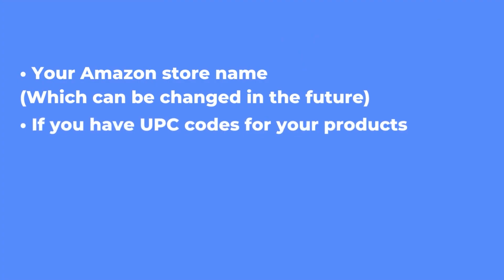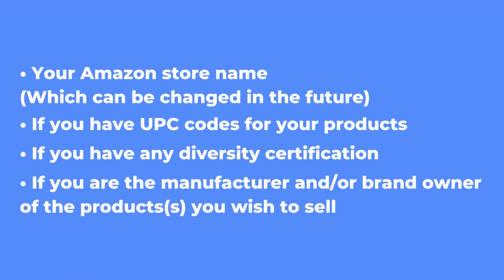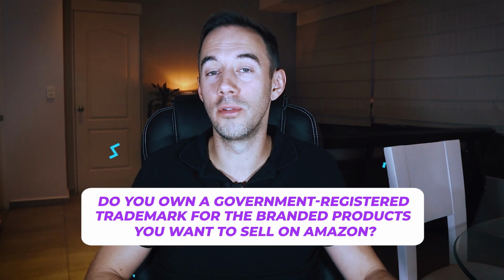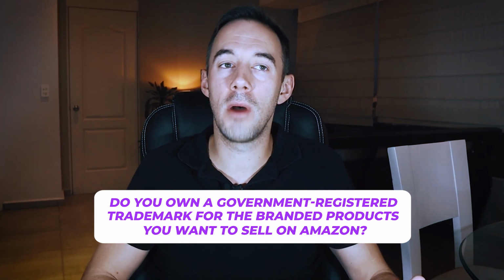Now, obviously, if you have UPC, which is like the barcodes on the back of the products, they're going to ask you for those as well. And also if you have any diversity certifications. Now, if you are a manufacturer or a brand owner of the products you wish to sell, and you select yes or some of them, you are going to be asked, do you own a government registered trademark for the branded products you want to sell on Amazon? So just be mindful, you can submit these, but generally the majority of the time it's going to be no.